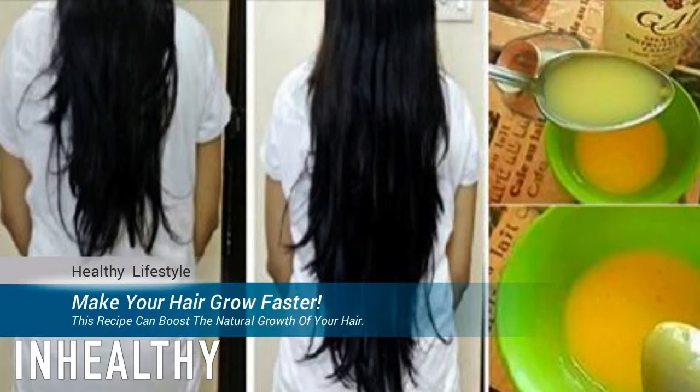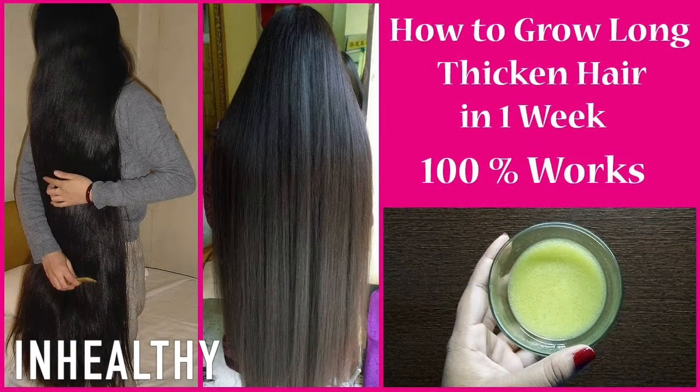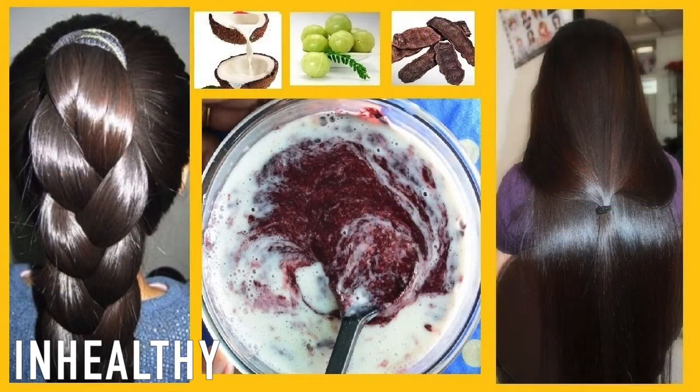This is the best recipe for hair growth. Try it and be amazed. Long hair is one of the many characteristics that define women, and even part of the system that protects our body against damage. But today is not just about women.